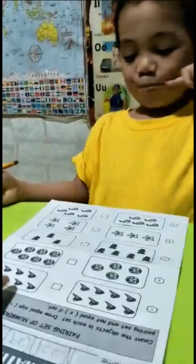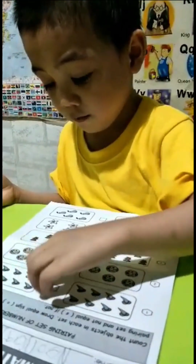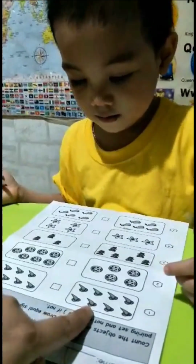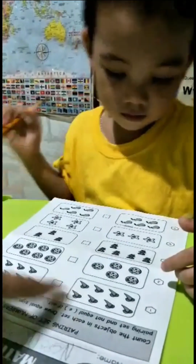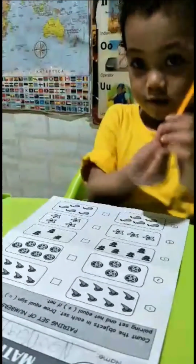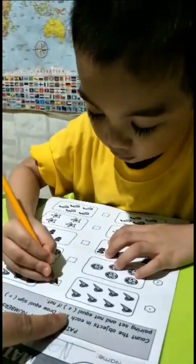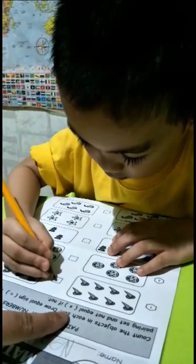8. Okay? Please count this one. 1, 2, 3, 4, 5, 6, 7. Okay. This is 8 ice cream and 7 ice cream. Are these two the same numbers? No. No, okay. Horizontal, horizontal, diagonal. Okay. How about this one?